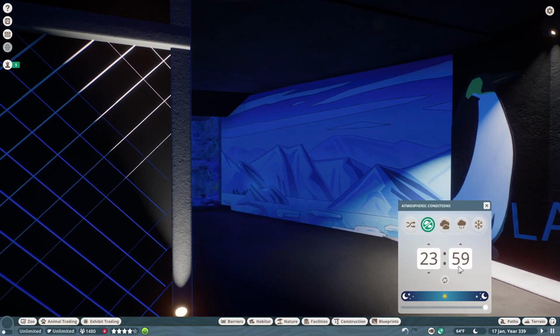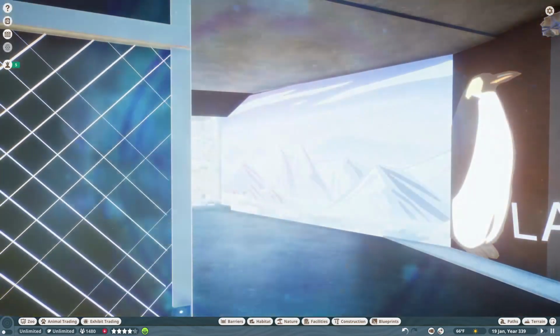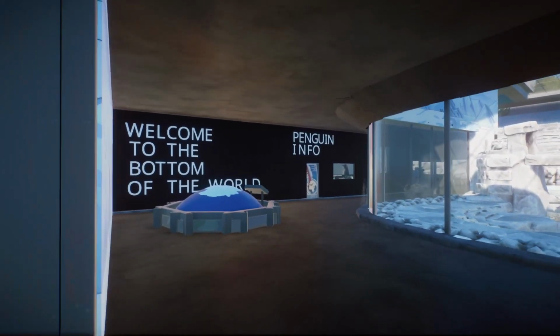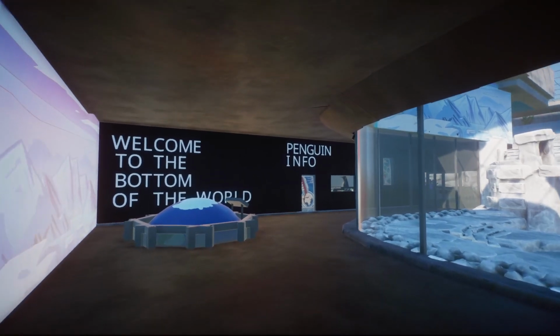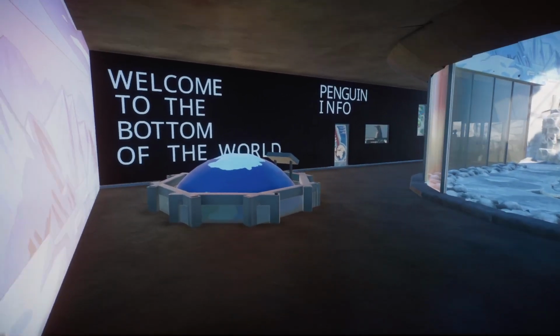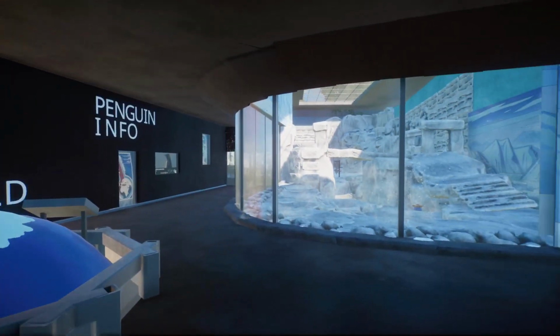But let's go ahead and turn on the lights here as we come around the corner, because the sun would be poking through as we come around the corner here. We have our main view of the penguin habitat here, and it's the main little hangout area overall. So welcome to the bottom of the world. Again, I took a lot of inspiration from SeaWorld San Diego, and they had something like this where you can come up to the Earth and spin it around and get some information about Antarctica and stuff like that.